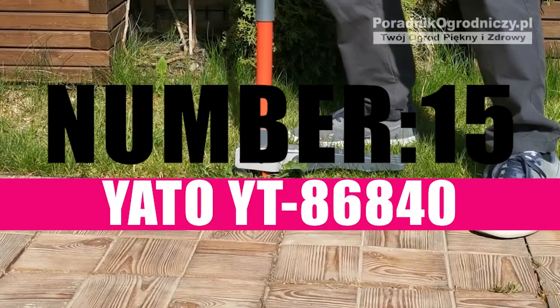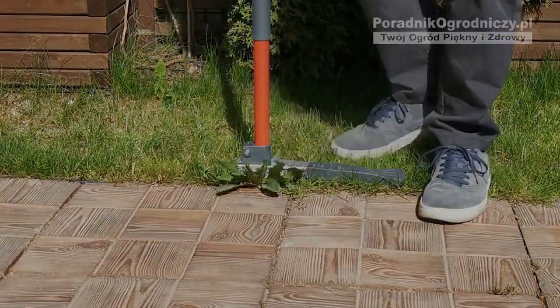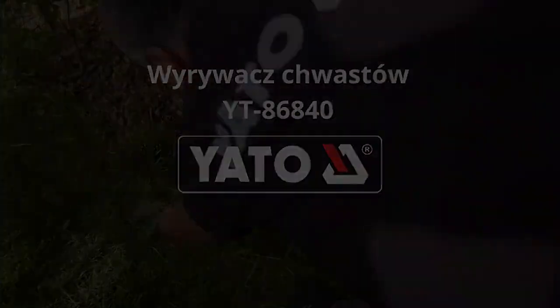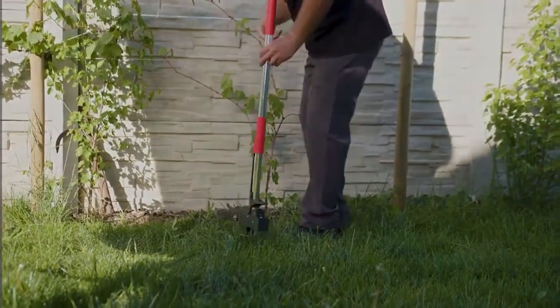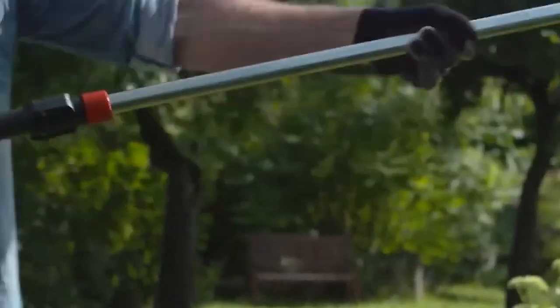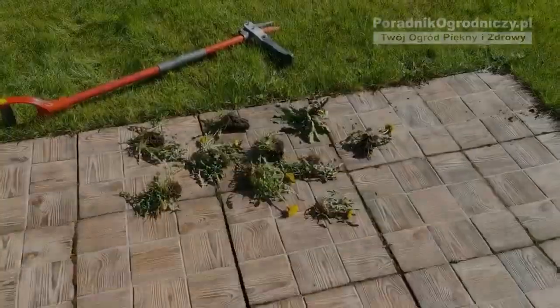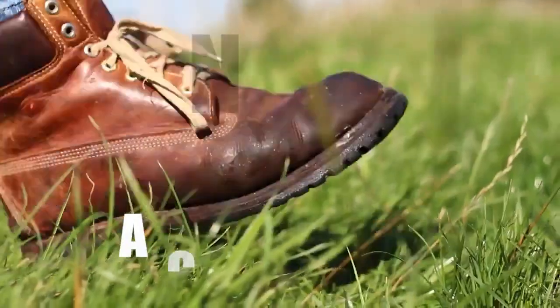Number 15. Yato 86840. The Yato 86840 offers a convenient solution for tackling garden weeds. Made of lightweight aluminum, this tool weighs about a kilogram and features a user-friendly design. By simply placing it on the ground and stepping on it, users can easily remove weeds without the need for batteries or additional accessories. With its soft foam inserts and comfortable length, it ensures efficient and comfortable weed removal, making gardening tasks a breeze.